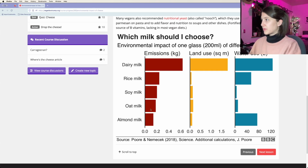All right, so we're back to this chart. I'm pretty sure we've seen this before. All right, so we've got dairy milk emissions here. Oh, I guess this is just emissions in general, not water usage. I think the last one might have been water usage. All right, so dairy milk is obviously the biggest. Oh, no, this is emissions, land use, and water. Okay, my bad. So emissions, obviously dairy milk is the worst one. Land use, dairy milk by far the worst one. Water use, also the worst one.